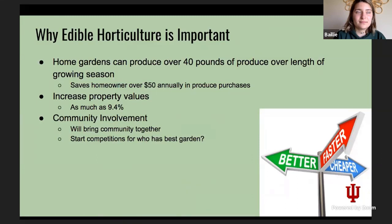Another benefit that edible horticulture will provide will be increasing of property values. Having edible horticulture in the community will raise property values by as much as 9.4%. The average property value in South Bend is around $111,000. So increasing that by 9.4% will add $10,000 to a property's value or make it around $121,000.